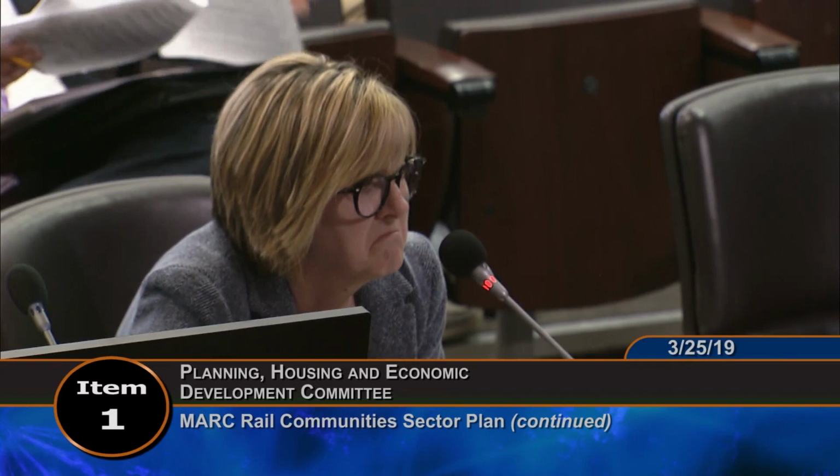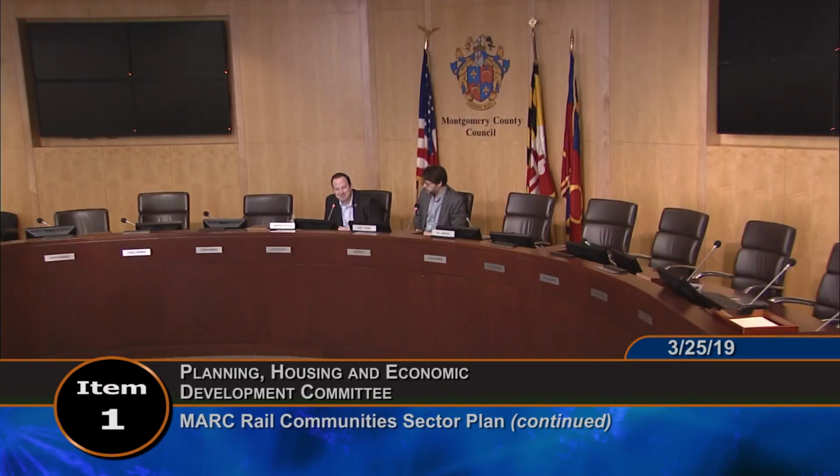The chair has been working really hard to get MARC expansion, so we're hoping for structured parking there, and we're hoping for expanded use of MARC, so I'd definitely be in support of that, because I share the chair's goals here, and we want to make sure that we're sending not just what we're allowed to use, but the vision.